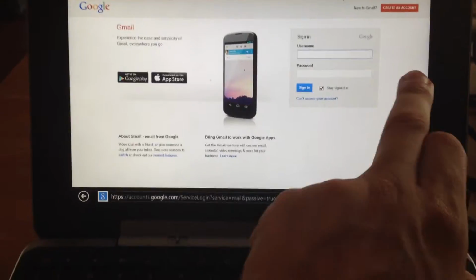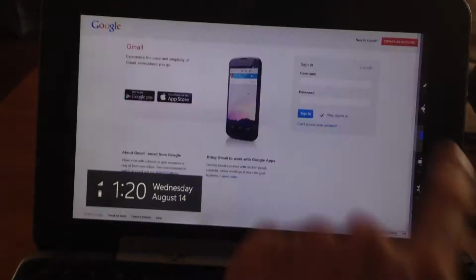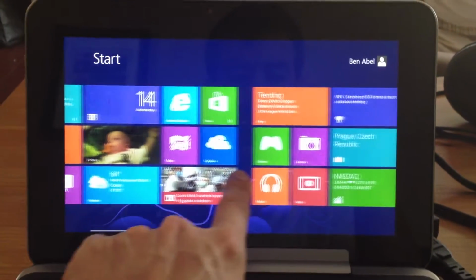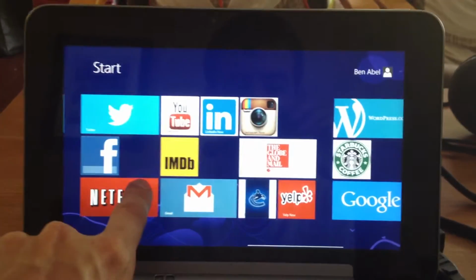So I was just looking at my Gmail here through the account. So I'm going to swipe again. I'm going to go back to the start. So you can see that this is sort of the main interface screen there for the start. I could scroll through, look at all the stuff I've got running. So here's all my apps that I tried to install. You can see them all there.